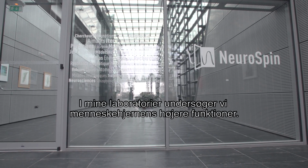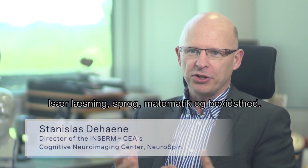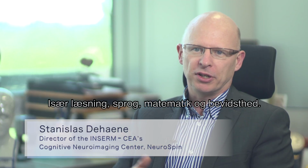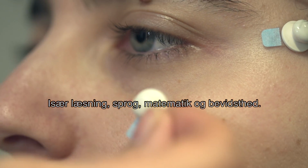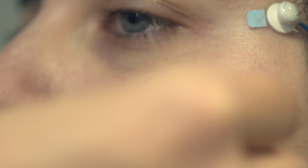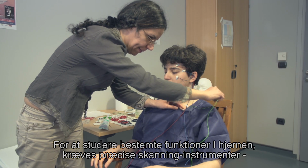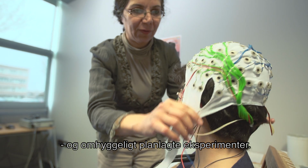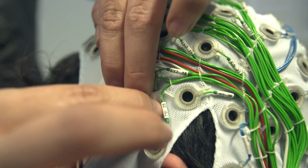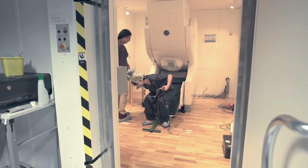In my lab, we are specializing in analyzing the functions of the human brain, and especially the higher level functions such as reading, language, mathematics, number processing, consciousness. Watching the brain at work requires finely tuned precision scanning instruments, as well as very carefully designed experiments if you want to make sure you're actually studying a certain function of the brain.